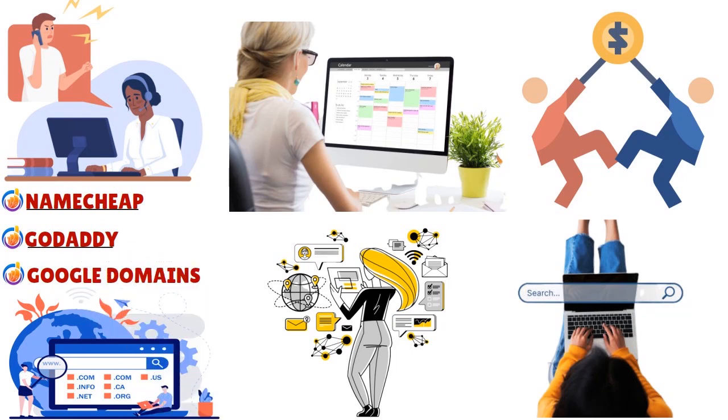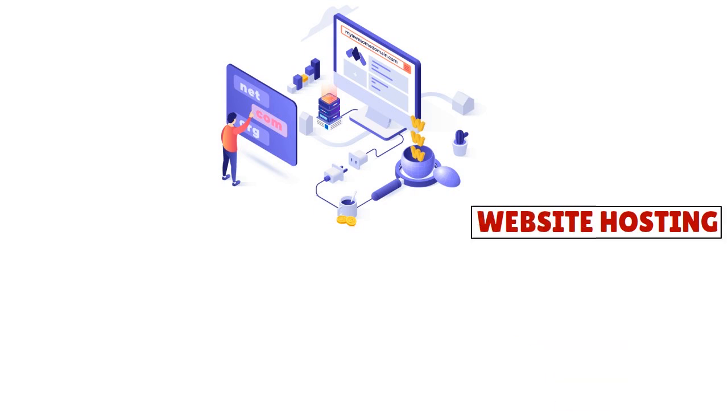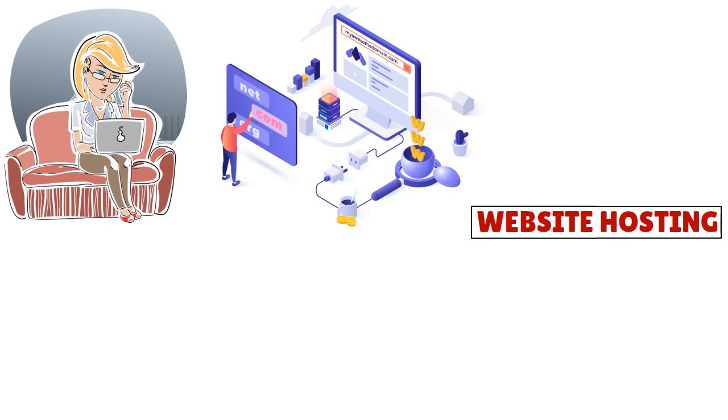What about GoDaddy? GoDaddy is actually one of the OGs in this industry, one of the largest and most well-known domain registrars. It offers a vast selection of domain extensions, website hosting, and related services. And to register a domain with GoDaddy, visit their website, search for your domain, and complete the registration process.